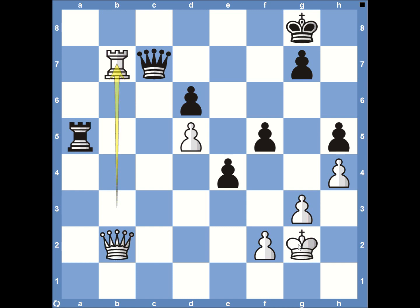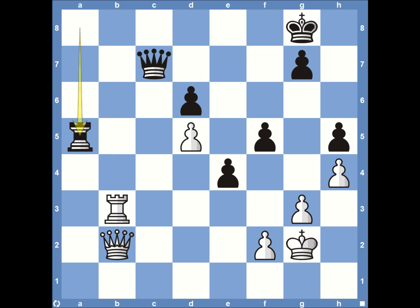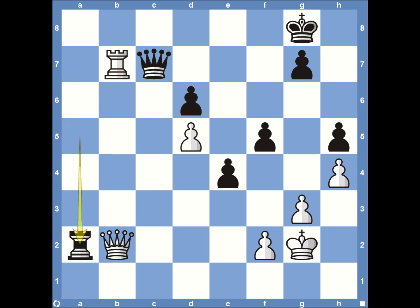This king's pretty safe over here on g2. I just feel like it would have been better. Queen taking here on a5, getting that passed pawn. All of a sudden, black is up a pawn in material, and he's not super worried yet, even if the rook were to come here to b7 or anything like that. But he decides to go ahead and take with his rook. Now the rook comes up here to b7. Rook down here, both attacking the queens. That's fine. The queen just comes up here to b5.